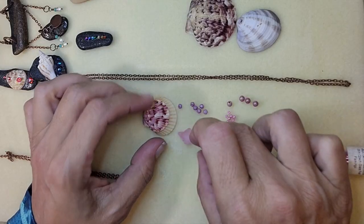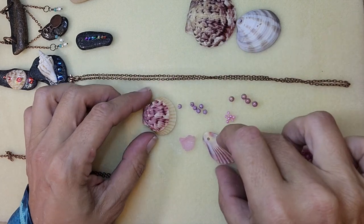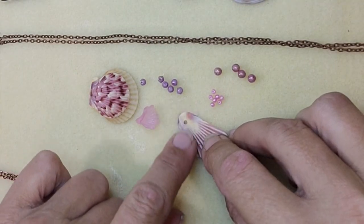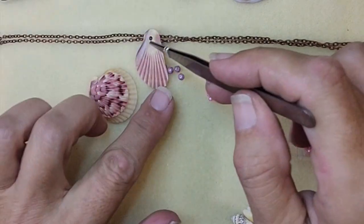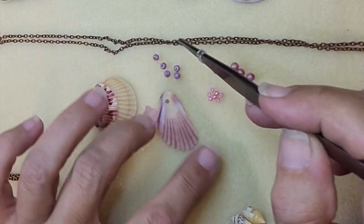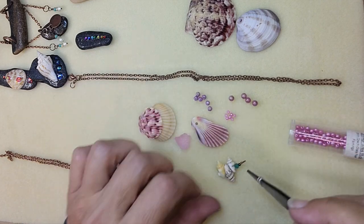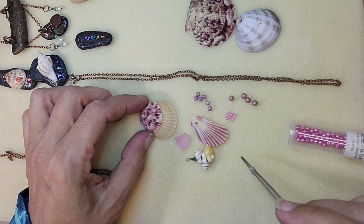This cute little bell flower. And these little pearls, which, I don't know if this is picking up on the camera, to my eye in person though, there's a nice streak of lavender right through this part of the shell and right through this part of the shell, and it just picks up these colors so beautifully. So I'm just gonna find a couple of little yellow ones to go with this.